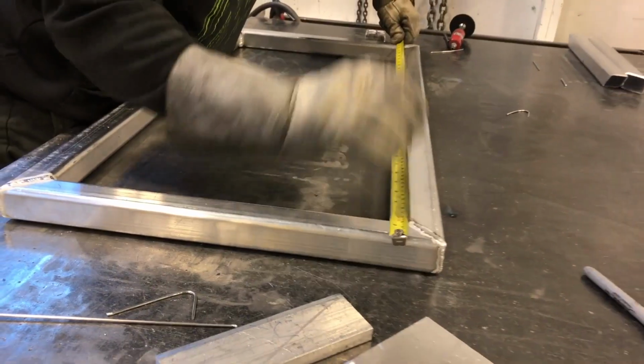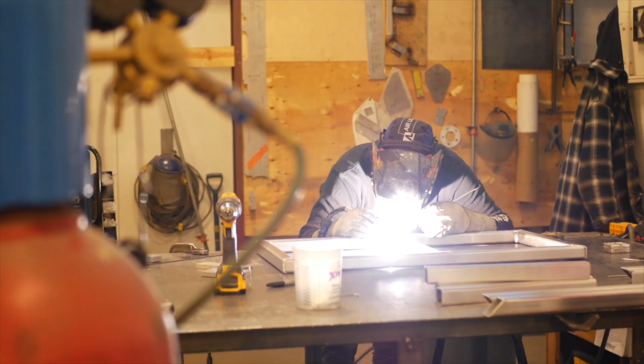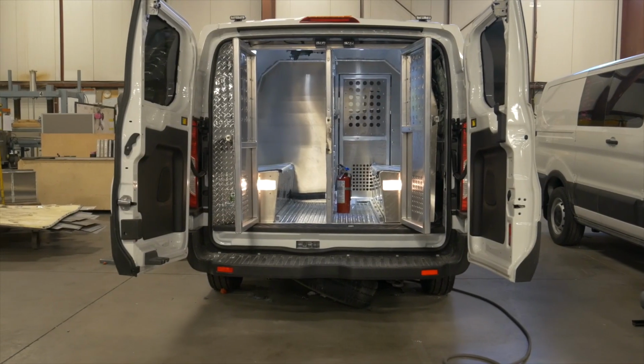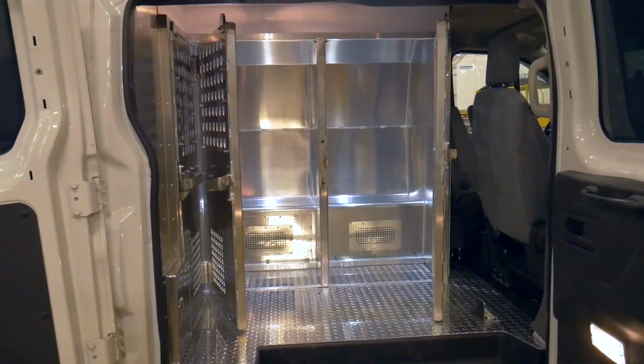Our metal fabrication area is where every vehicle build begins, whether we're building framing for ambulances to support the cabinetry, all the way up to a full-blown prisoner transport.